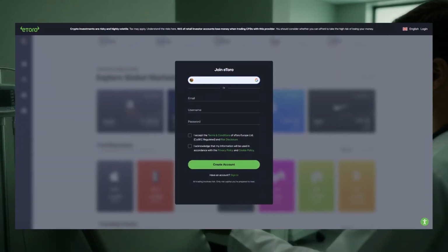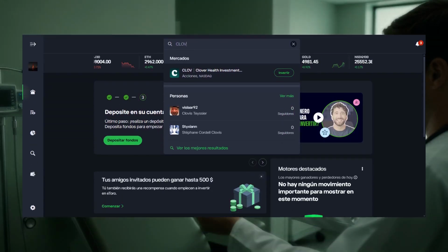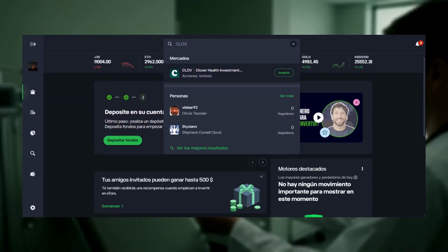To buy shares, you will need a brokerage account. I will use eToro as an example to demonstrate the process. After signing up, you typically must verify your account with an identity document and add funds before you can place trades. On the platform, use the search bar and enter the ticker CLOV to locate the listing.